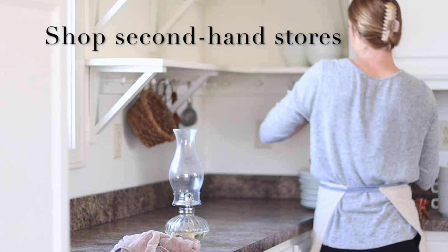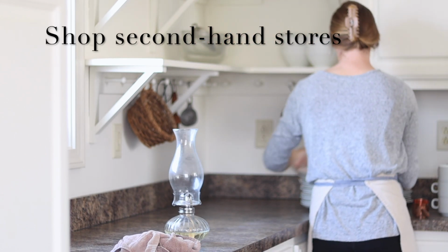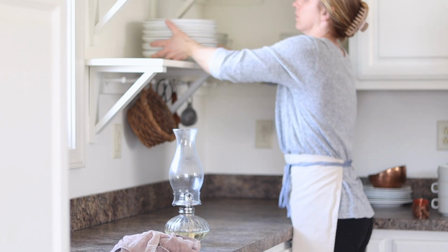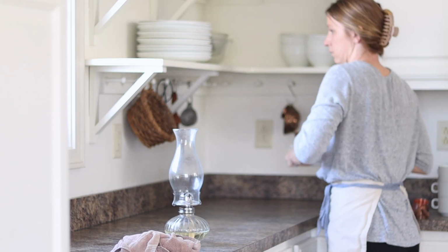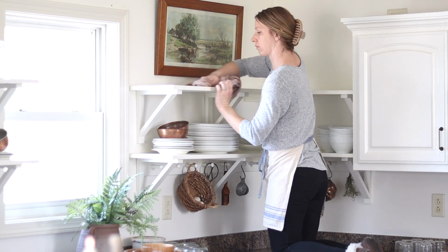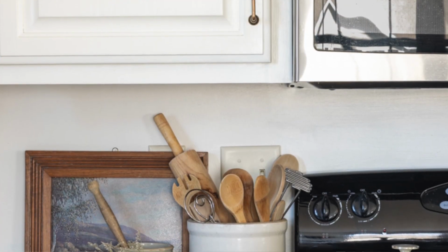Then the third thing that I do is to shop secondhand at thrift stores. Garage sale season is starting up, flea market season is starting up. So for my spring decor, I did not go buy anything brand new, except for one painting that I got at the thrift store, and it was $2.